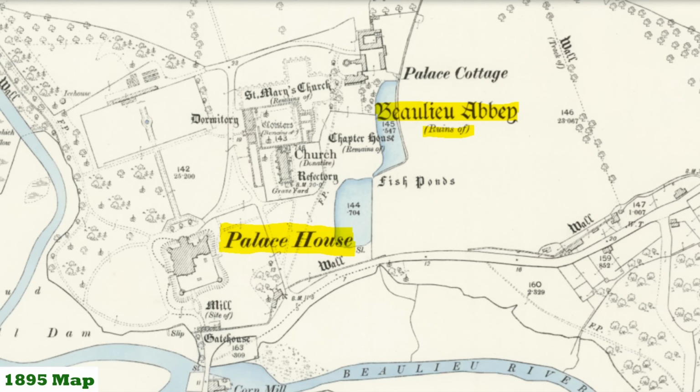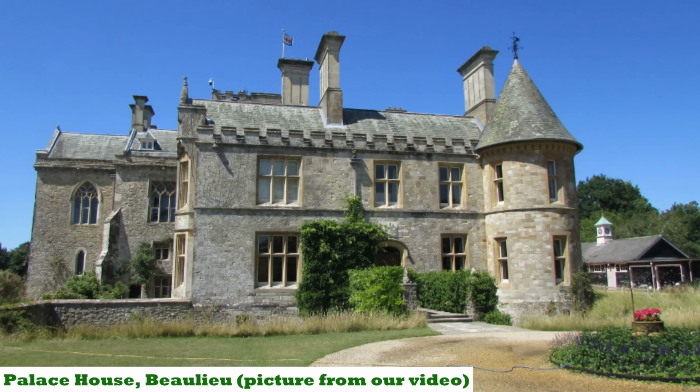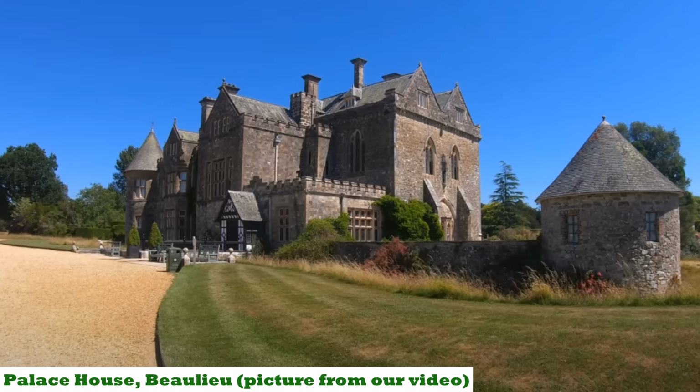Originally, it was the gatehouse for the abbey, and the estate was bought by Thomas Wriothesley. I'm never sure if that's how you pronounce the name. He was the first Earl of Southampton in 1538, after the dissolution of monasteries. And it's still occupied by the Earl's descendants, the Barons of Montagu.